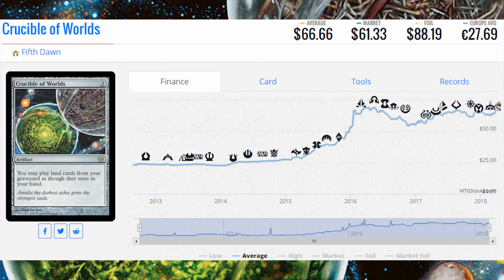Moving right along, we make it to number 6, a card I've been whining about for years, Crucible of Worlds. When I talk about this card, I feel like I'm talking to a brick wall. Can no one hear me? Am I the only one who realizes this stupid ball hasn't been reprinted since 10th Edition? Not only is the dang thing $60, which is completely absurd, but it's also played all over the place.